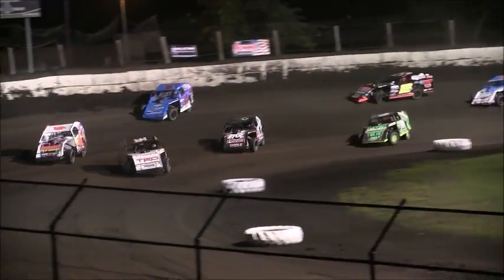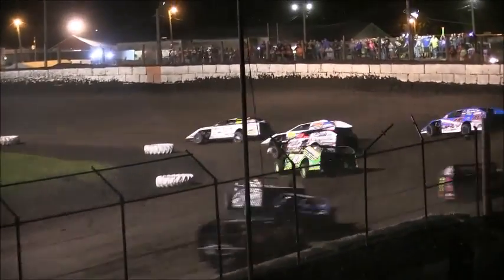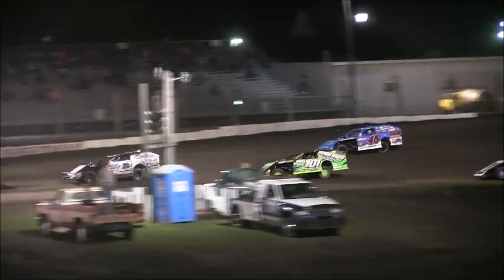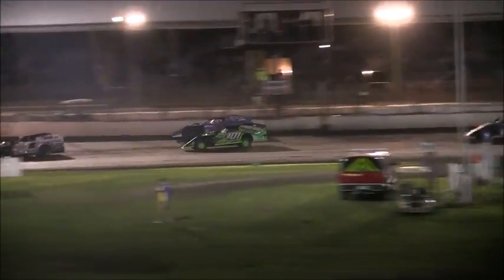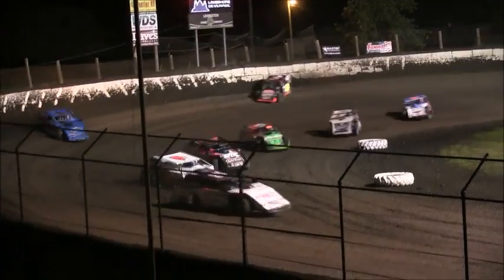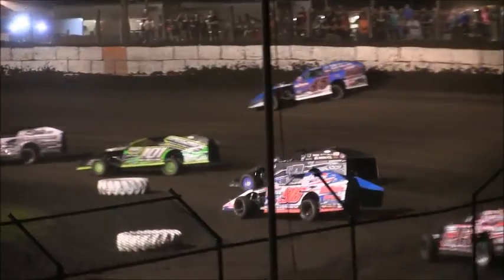Kenny Wallace going to beat him down into turns 1 and 2. Down the back straight, he's going to take the race lead in that Lethal chassis. Brent Mullins, Brian Shaw, and Nick Stroop trying to run him down. Mike McKinney trying to get to the top as well. Down the front straightaway, same running order on the bottom except for Nick Stroop. He's on the top. He's going to go by the 101 of Jesse Weiscarver. Now going to go after Brian Shaw. Kenny Wallace showing the way.